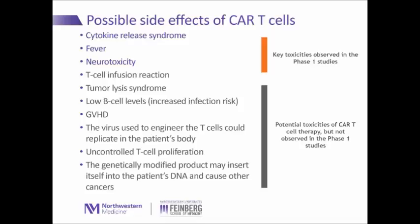Could you develop graft versus host disease? For patients who have already had a transplant and then have CAR T cell treatment, the CAR T cells developed for them might have been derived from some of the donor cells they still have in their body. And so you don't know if graft versus host disease could be worse for them. They did use a virus to engineer the T cells, and we haven't seen any cases of it, but could the virus become active in the patient's body? Will the T cells for some reason just turn on and proliferate a little bit like a cancer cell will? We haven't seen that in any of the trials, but we need to learn more about it.